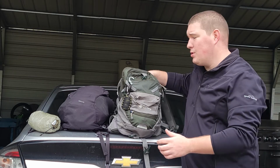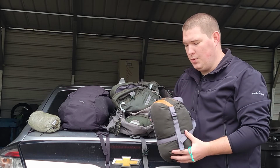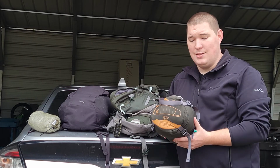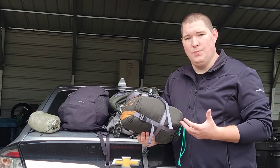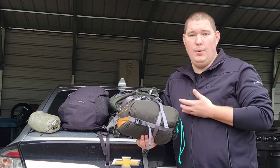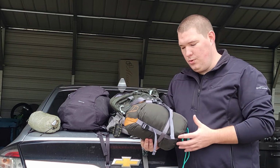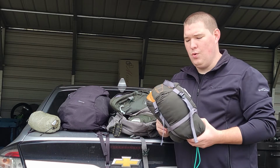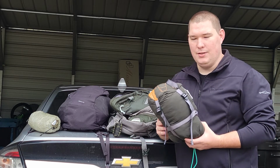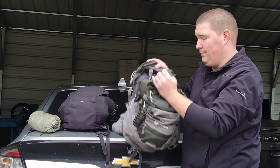First and foremost, the Kelty Rambler is going back in my bag. Yes, this is not the best sleeping bag in the world, but it does what it needs to do. And that is, it keeps me warm up to my chest. I can deal with my head being cold, I can deal with my ears being cold, but my chest and my legs need to stay warm, and that's exactly what this bag does. So, first and foremost, it is going in the bag.